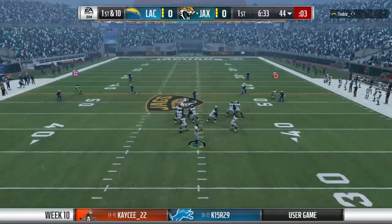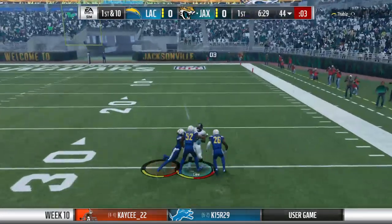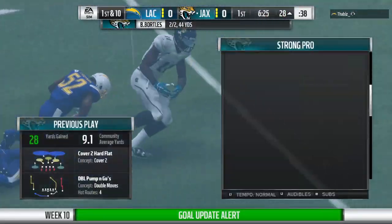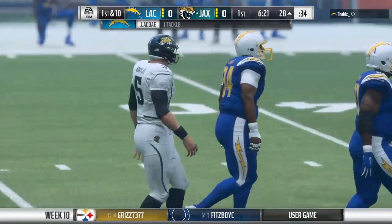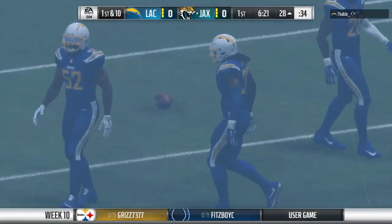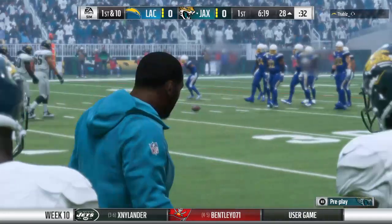On 1st and 10, here's Bortles. Completes it to Lee. And he'll be taken down, but not before getting this inside the 30. A really good pickup of 28 yards. And now a first down following that long gain.